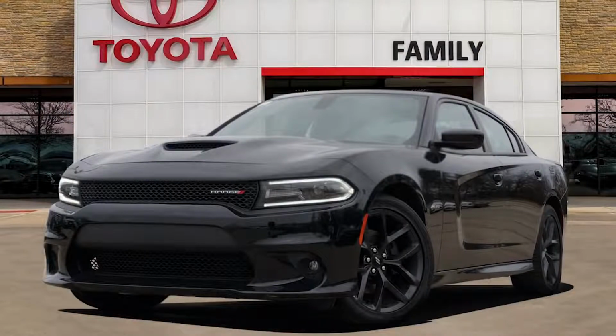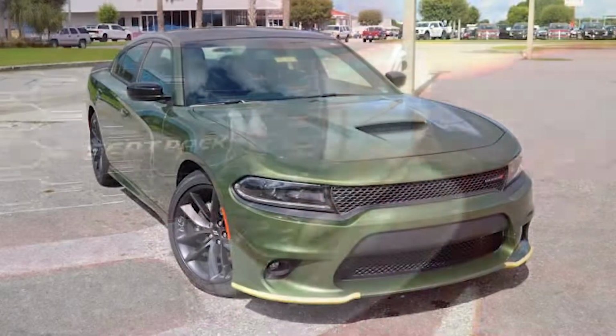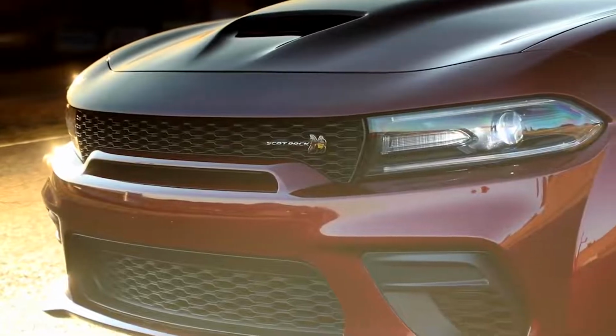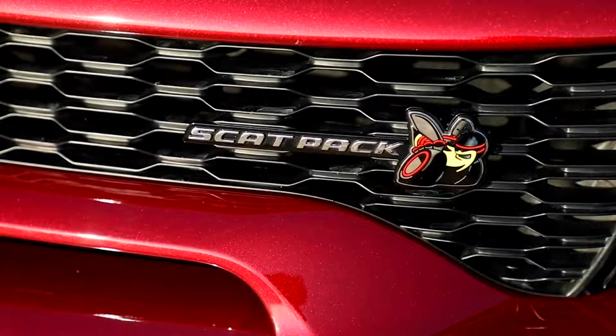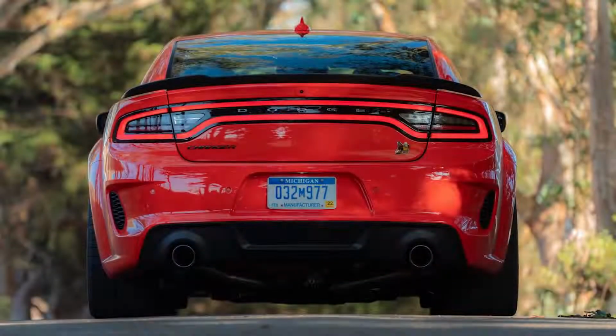The GT also has a 3.07 rear axle ratio, so even that V6 GT can be optioned out to be a nice performance vehicle with some great standard features. Moving on up to the Scat Pack, you get the SRT performance pages, Brembo brakes, and 20-inch wheels all standard. Each Hemi V8 Charger also features the electronically controlled active exhaust system with 2.75-inch piping.